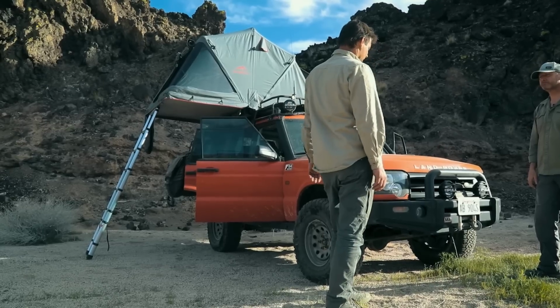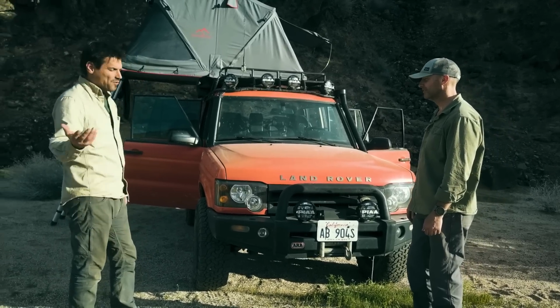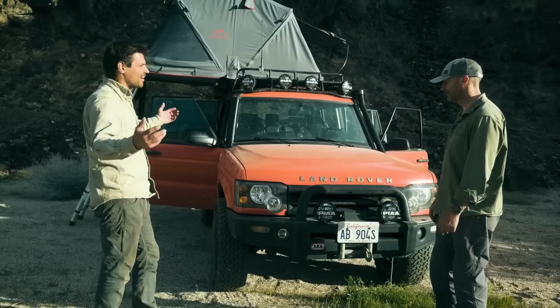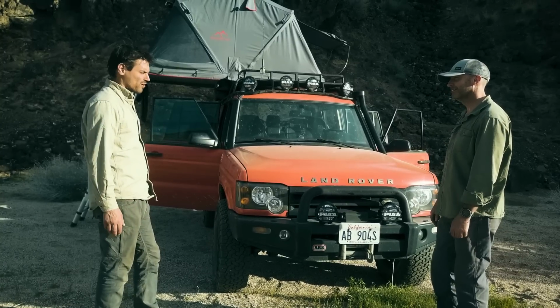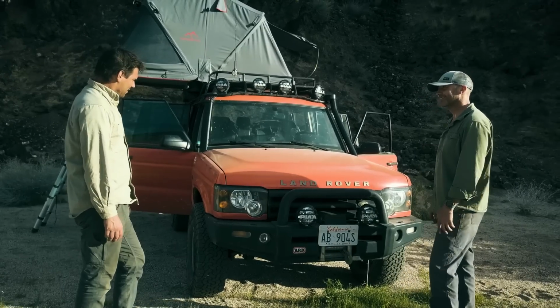Tell us just some of the driving characteristics. How do you like driving the rig? It's been performing great out here. We've been out here for a couple of days, tromping through the desert.